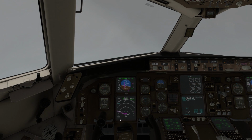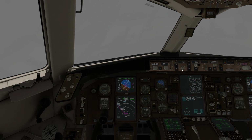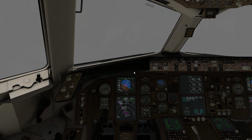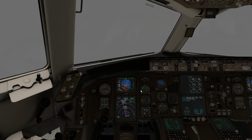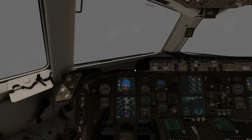We're starting our turn now. Picking up the localizer. We're in speed mode, so we're going to slow this thing down. 133. That looks good right there. Once we grab this glide slope, we're going to go gear down, and we're going to arm the approach. And we can actually arm the approach now. So arm the approach. Approach armed.